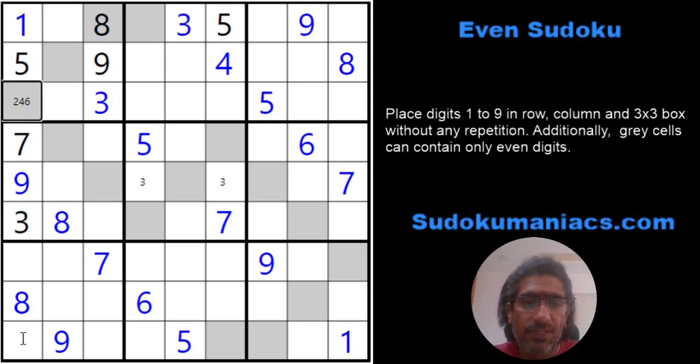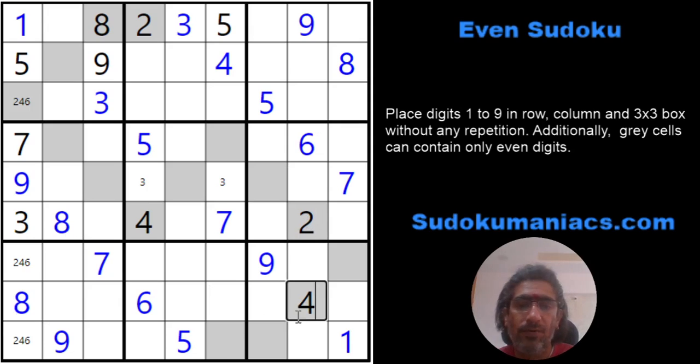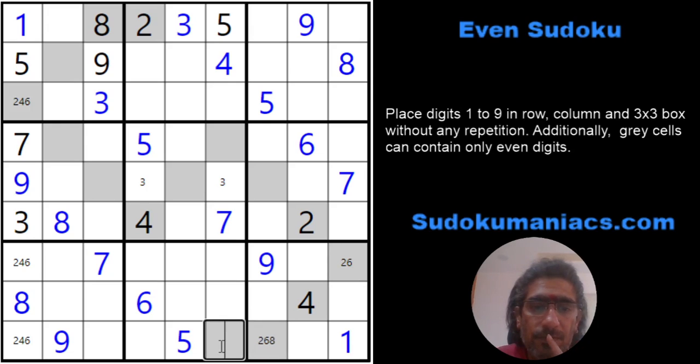So I have a 2, 4, 6, 2, 4, 6, 2, 4, 6, 8, 4, 6. All of them can see this gray, so this has to be a 2. And this becomes a 4 similarly, because 8, 6, and 2 can see this gray cell. Similarly, this is a 2 because 8, 4, 6 are ruled out, and this becomes a 4 because again 8, 6, and 2 are ruled out, which makes this a 2, 6, 2, 6, 8. This will be again a 2, 4, 8.